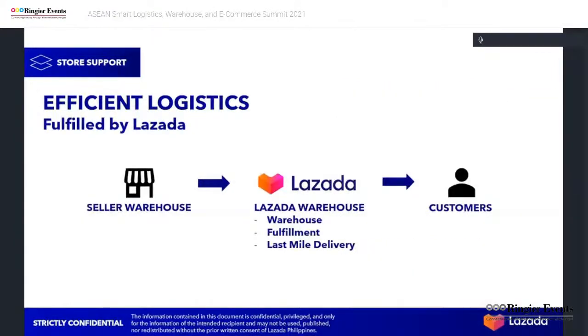So for the first one, Fulfilled by Lazada. This is a setup that we created to make sure the ease of doing business is there. How it works is basically the seller will be delivering their inventory to the Lazada warehouse. And whenever there is any order, Lazada will be the one taking care of the warehouse management, the fulfillment, and of course, the last mile delivery to the customers. So as you can see here, the only deliverable by the seller is to transport their inventory to our warehouse so that they can make sure the inventory keeps on flowing.